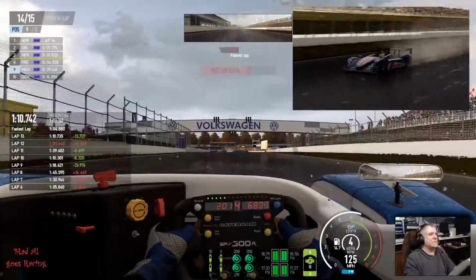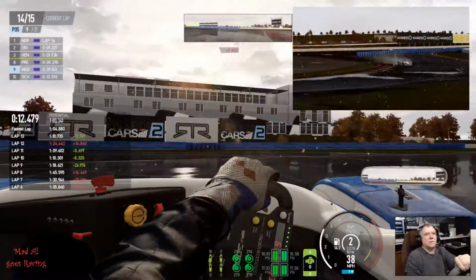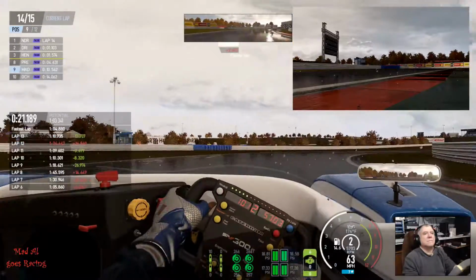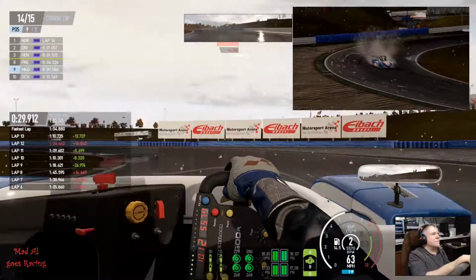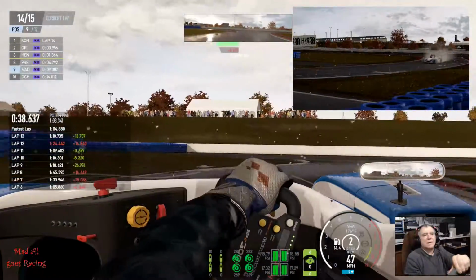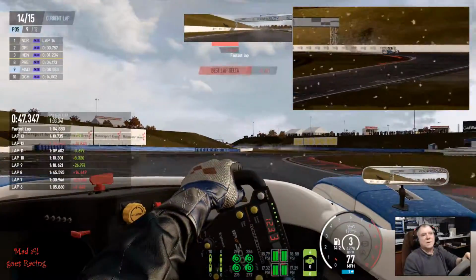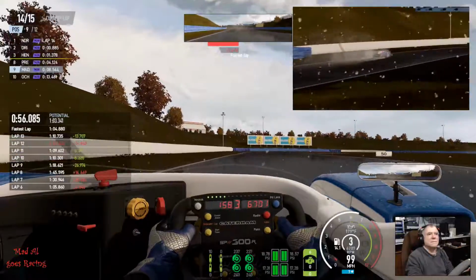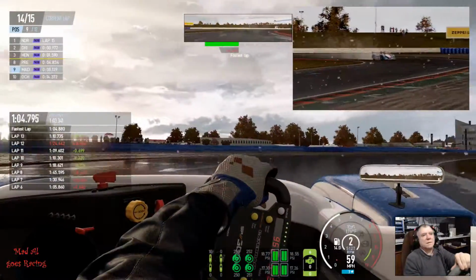Right, 10 seconds behind with only two laps left, and oh, that was horrible. Oh! Car is tantalisingly close ahead of us, but oh, I don't think we're going to make it. Not unless a miracle happens. Which, considering how many utter non-miracles we've had so far, I can't see happening.